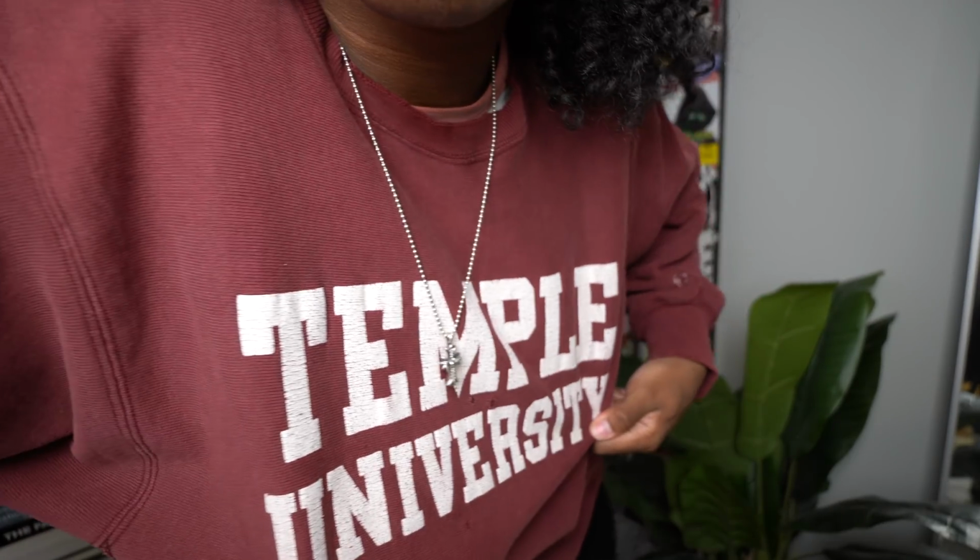The only thing I didn't like was the fit. It was way too long, so I just got it cropped at my tailor, and he did a really good job.